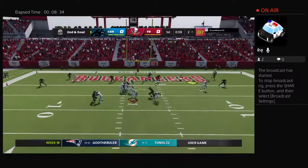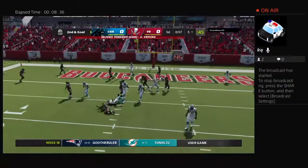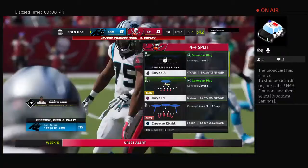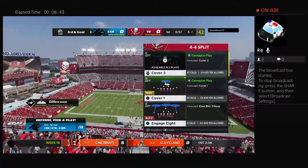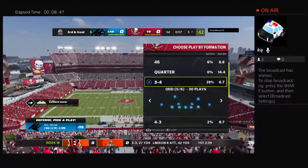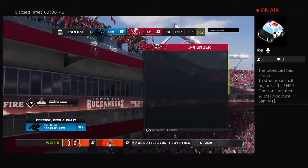Second down and goal. Darnold. And he's going to be swallowed up and taken down. Sacked back at the 5-yard line. When you're this close to the goal line, you got to expect pressure from the defense, so the ball's got to come out fast. Got to get out of his hands quicker.